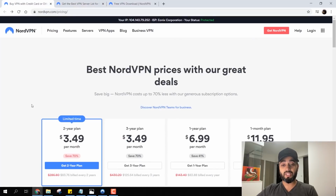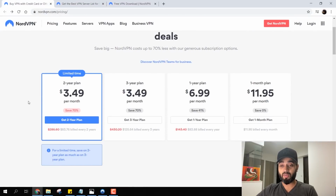Now, the last but not the least is the price for NordVPN. Now, there are a couple of plans that you can choose from. Obviously, the monthly plan costs you a little more. It's 11.95 per month. But then, if you are okay to choose a 2 year plan, it costs you like only 349, which is pretty cheap to be honest, looking at the quality of VPN that you get.